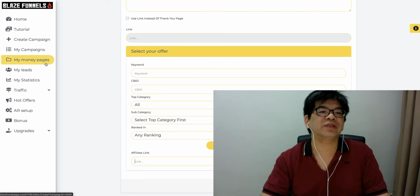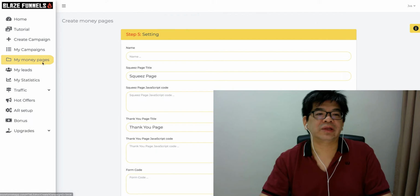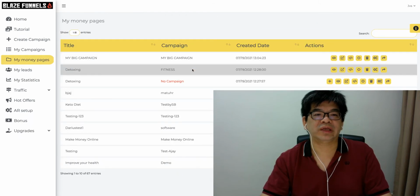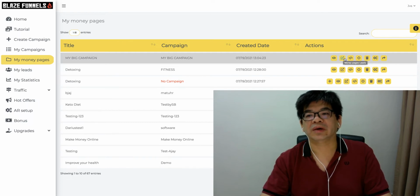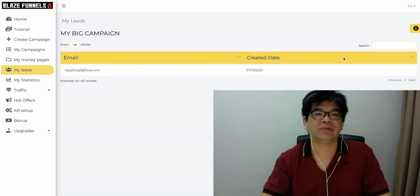So once the funnel is done, you can also take a look into your funnel. All your funnels will be created here, and this is some other existing funnel. So what you can do is you can view. You can also see the money page data. What data has been captured as part of the funnel, right?